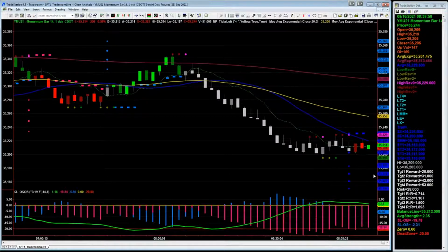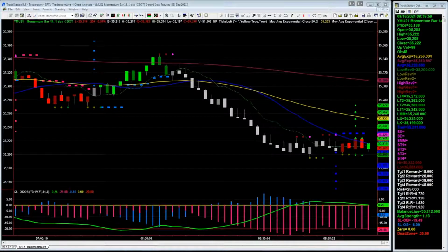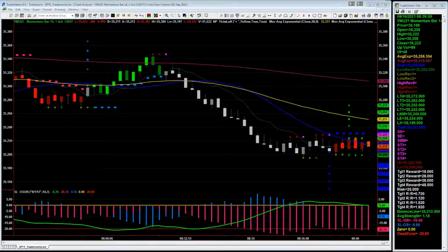There could be a long trade forming as well, which would be a stop and reverse. Lows of the day, 35,197. So it would definitely have to make new lows. And it probably went too far too fast. I don't know. There is a stop and reverse. A long would be at 226. A long at 226, unless it cancels, of course. 226 would be targeting 242 and 252, and the stop would be at 199.